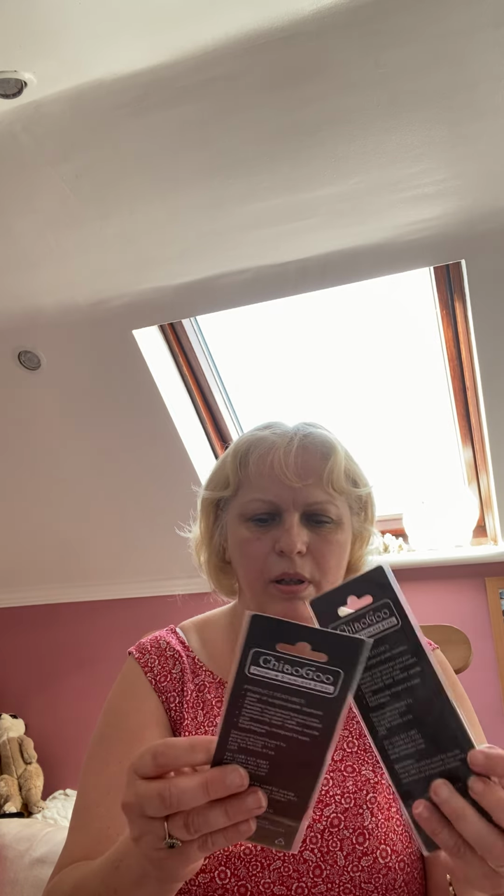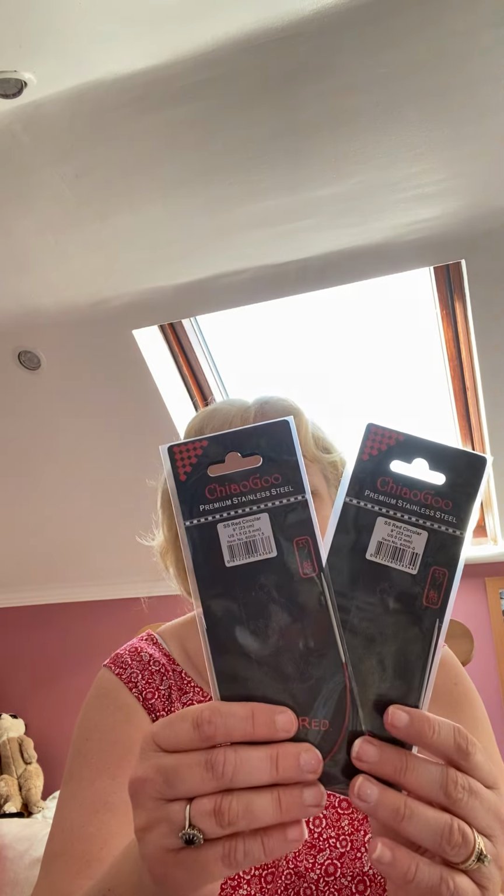And one thing I love about these, they have been laser marked with the size, apparently. I don't know where that is, whether that's on the needle, because I always struggle to know which size needle I'm using. I try and put them back into the bag each time, but I do struggle. So thank you very much, Edna, for those.